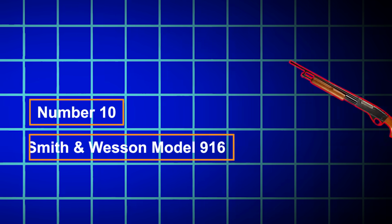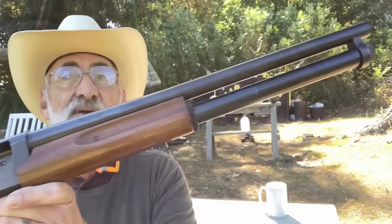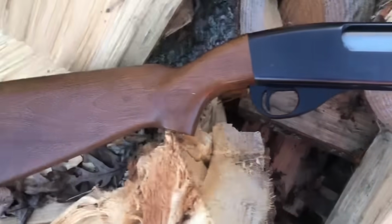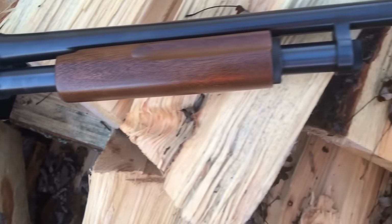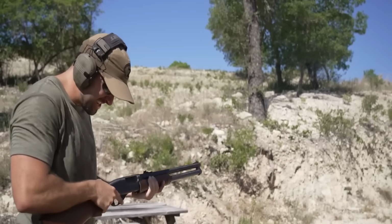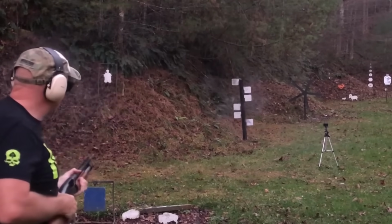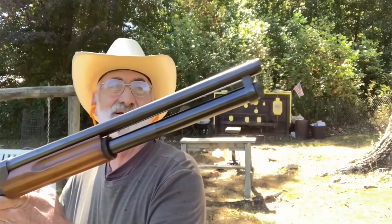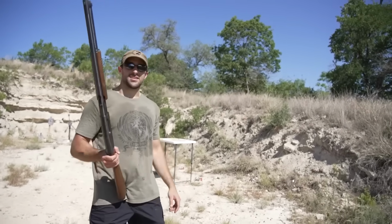Number 10. Smith & Wesson Model 916. The Smith & Wesson Model 916, introduced in the 1970s, is a shotgun that many enthusiasts would rather forget. After acquiring the design from the defunct Noble Manufacturing Company, Smith & Wesson aimed to make a splash in the shotgun market. Instead, they ended up with a firearm riddled with problems. Users reported frequent feeding and extraction problems, with some even experiencing barrel ruptures, particularly in the 916T takedown version. These safety hazards led to a recall, which further tarnished the shotgun's reputation.